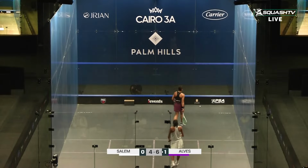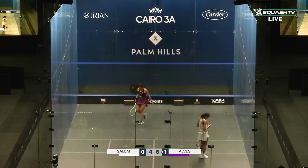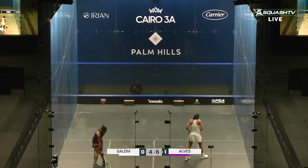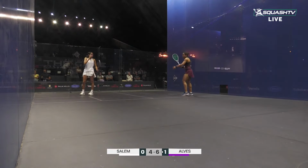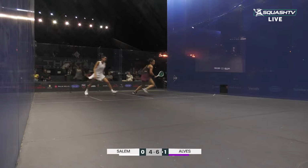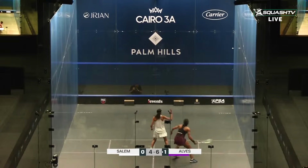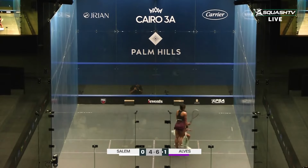Not happy about that one, but we're seeing her get stuck on quite a few occasions when the cross-court goes short to Alves' forehand. She's stepping across and then just holding that line strong. Yeah, she's so good there, Alves. Pretty much made a career out of that shot. So strong on the ball. Did she get that? The ball she may have jagged out of the neck.